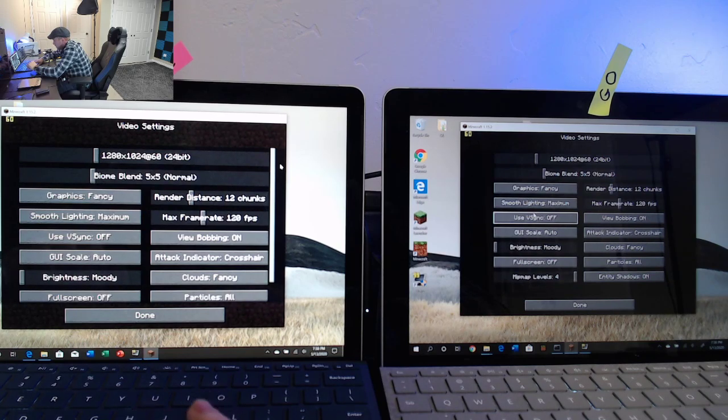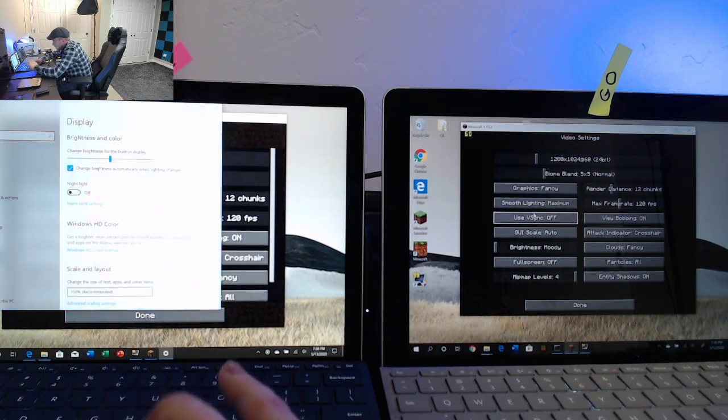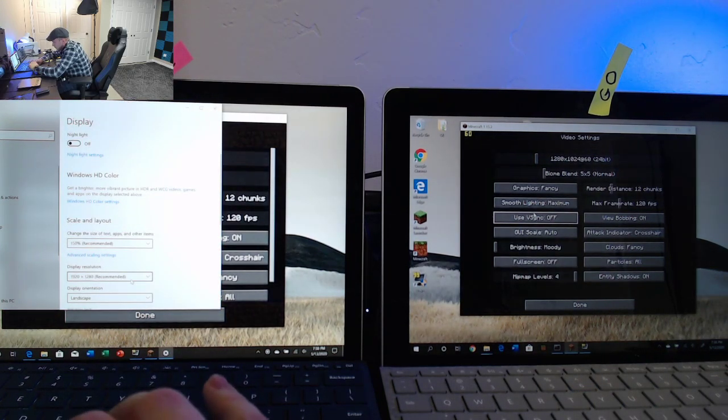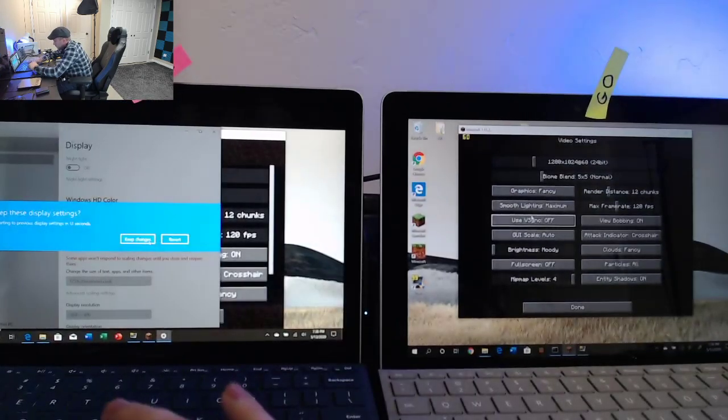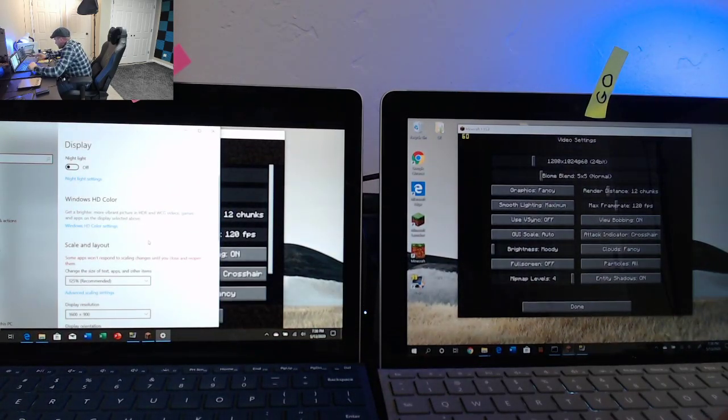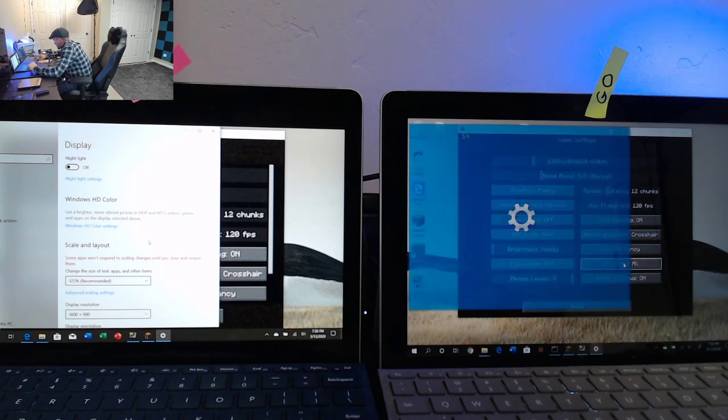Okay, so, oh, here's an idea. Don't worry, guys, I've got this figured out. I'm going to set the resolution to 1600 by 900 on both of these devices, and that should give us apples to apples. We don't want to mess this up.